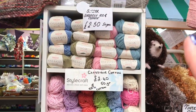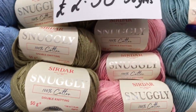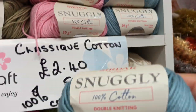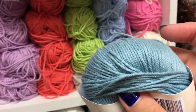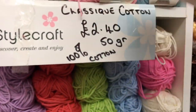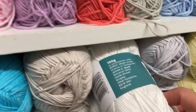Okay, and then on this side, we have the cotton. So we've got Sirdar Snuggly, 100% cotton. Oh, that is soft. That's a nice cotton. It's not mercerized, so it doesn't have that really heavy sheen on it, but it's very light. That's lovely. Like I said, I hadn't looked around here for a long time, but it's certainly worth doing this.